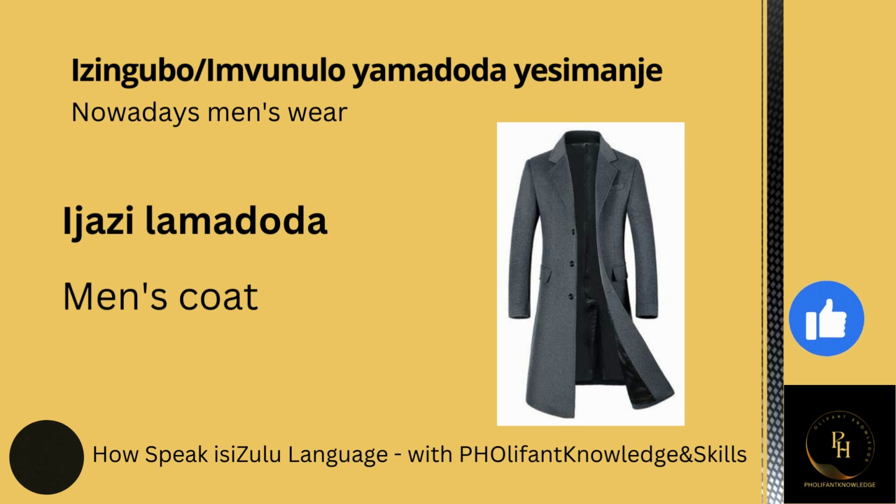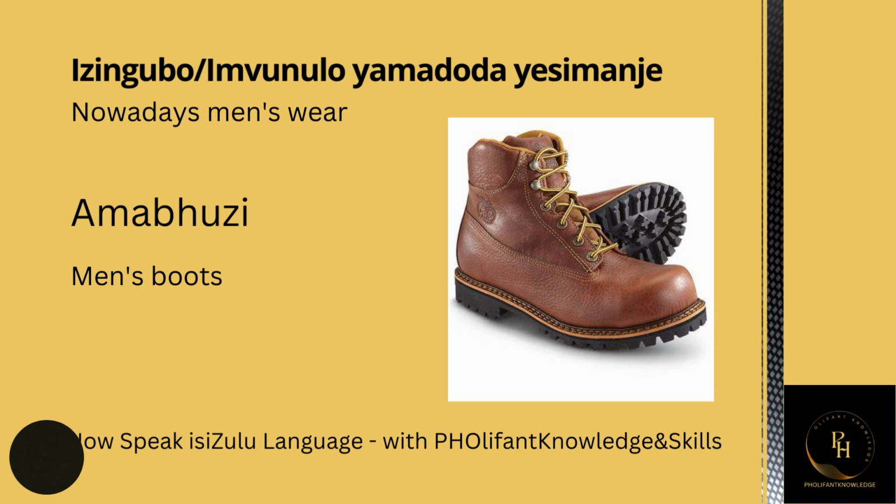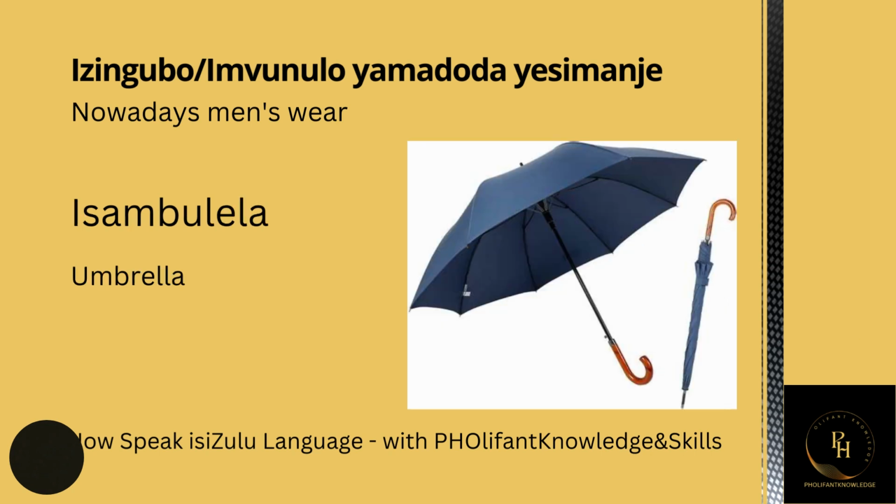This is ijazi. Ijazi lamadoda, a man's coat. Amabhuzi. Amabhuzi, men's boots. These are amabhuzi.